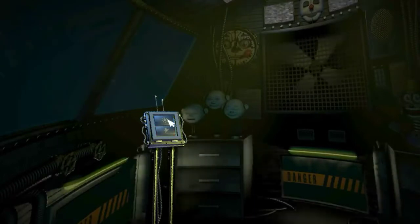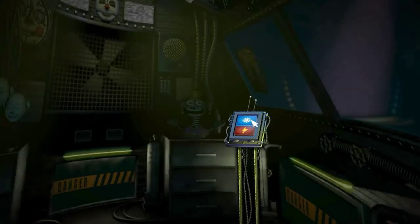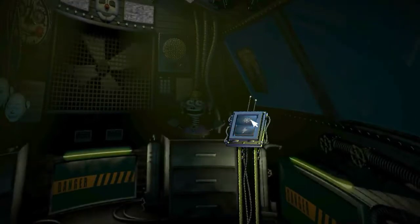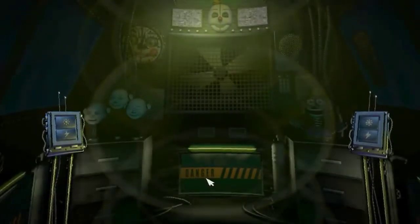Great, it looks like everything is as it should be in Ballora Gallery. Let's check on Funtime Foxy. It's important to make sure she's on her stage before entering. Great, it looks like everything is as it should be in Funtime Auditorium. There is no need to check on Baby tonight. Please refrain from entering unauthorized areas. Proceed directly to Funtime Auditorium.